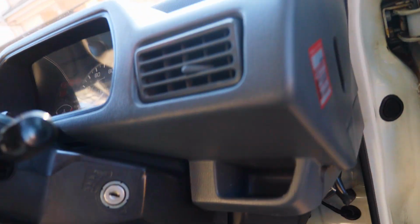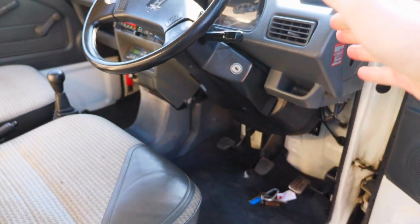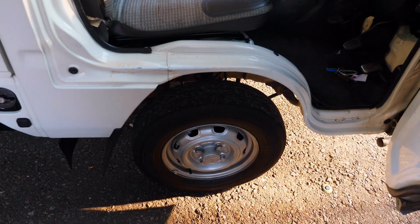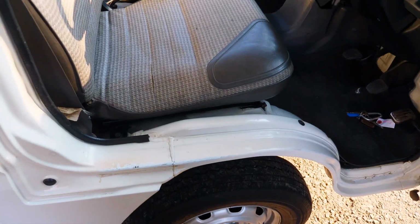There's no power steering on these. There is power brakes, but no power steering, but it's very light, and the engine is on the back axle there, so your front axle is actually pretty lightweight, so it doesn't take a lot to move those wheels.